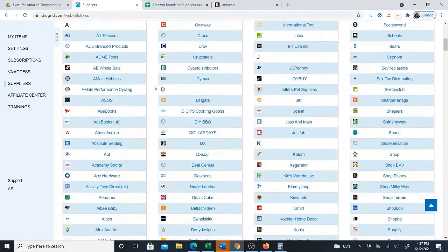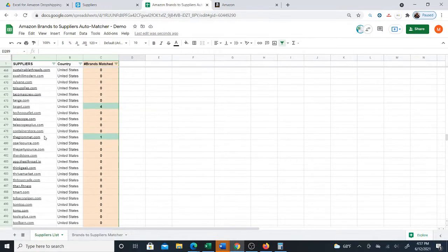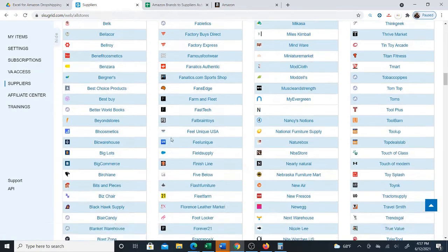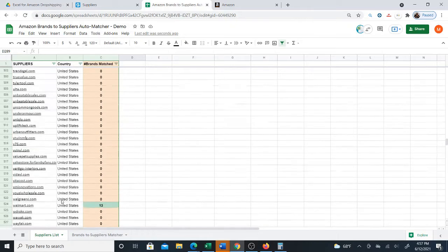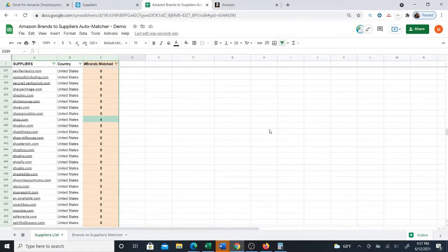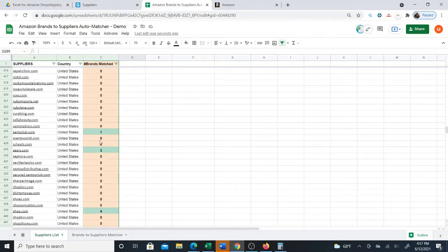So these suppliers come from SKUGRID, and you know SKUGRID has lots of suppliers. If you look here, so far these are just the US suppliers. I'm also planning to do the UK suppliers as well and other suppliers, but there are already 552 for the US. And you'll notice that some of these are lighting up green, and this is saying that these suppliers found matches with these brands that I have over here.